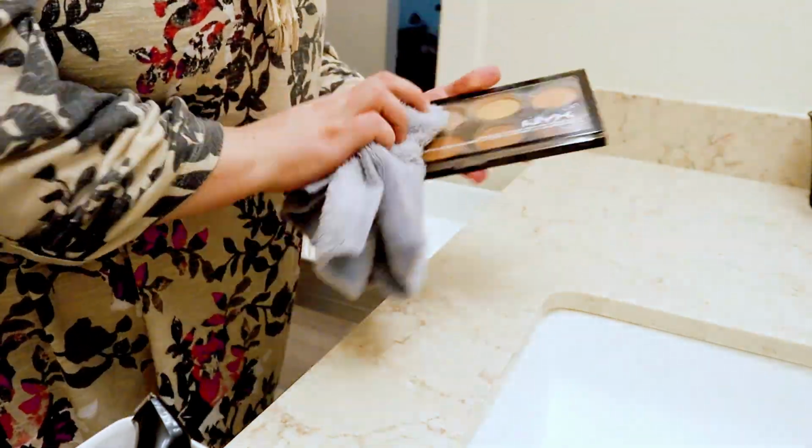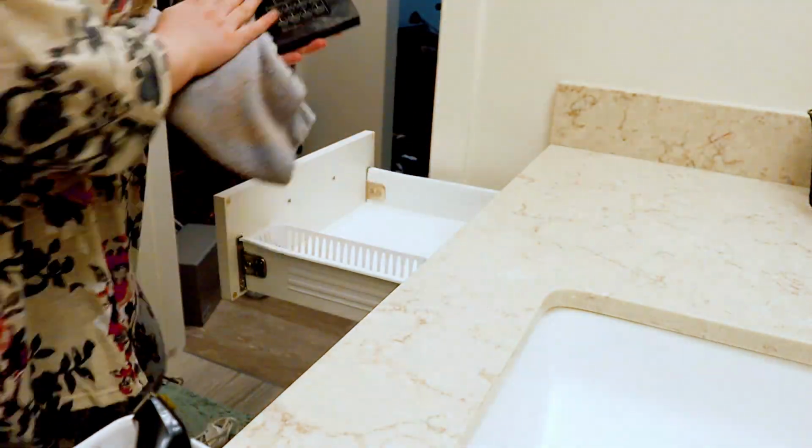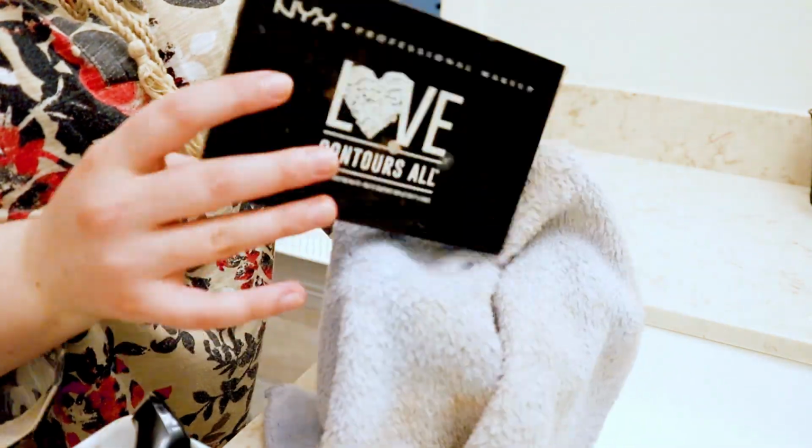With stopping the spread in mind, I have been getting into cleaning stuff that I don't typically clean as often. So a few days ago I cleaned all of my makeup brushes, and today I wiped down all of the outside of my palettes. They were so incredibly dirty, it was so embarrassing, so I'm happy I got that done.